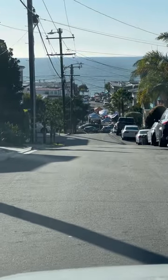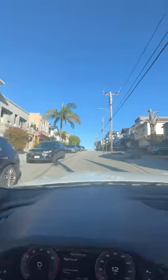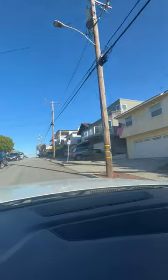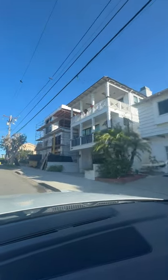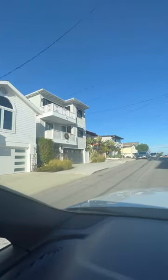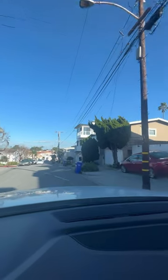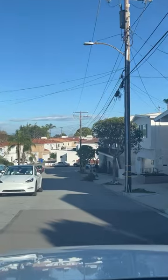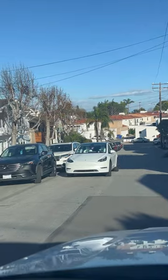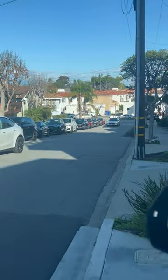Straight to downtown Manhattan Beach right there. A lot of the older houses, but then you can see there's a lot of the new construction too popping up. And this street will most definitely be all new construction at some point. And then here's the house here on the right. And then there at the end of the block, you can see there is one multi-unit on the right-hand side. But other than that, it looks like it's all single-family homes.